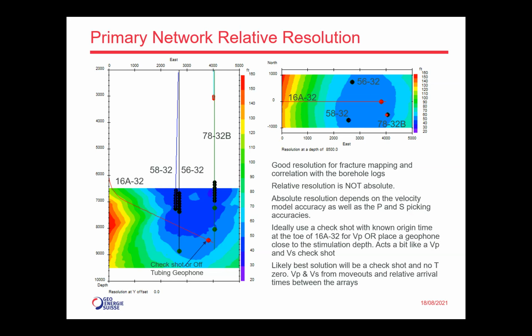So to optimize the absolute resolution, we need to optimize the velocity model. Ideally what we would like is a check shot down here in the stimulation region and simply measure the velocities to each of our geophone strings. Or alternatively, we've looked at the possibility of putting a sensor here near the toe of the well, and this also gives us information for the early events, as if they're check shots. But in fact, what we're most likely to get is a check shot, but with no time zero. So in this case, we will determine the P and the S velocities from the move out across the arrays, and also from the relative arrival time at each of the arrays.